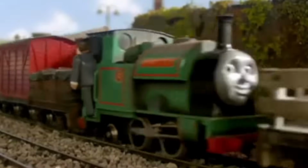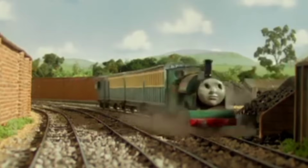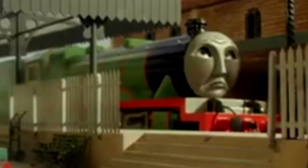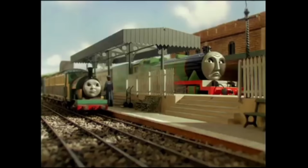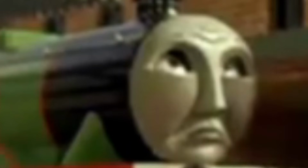The most egregious and somewhat horrifying face swap occurs in the Series 4 episode Peter Sam and the Refreshment Lady. When Peter Sam pulls into the station, you see this. Henry is wearing Gordon's face. It just looks wrong. Just really, really, really wrong.